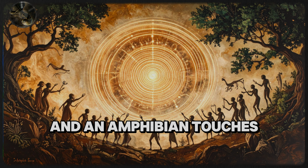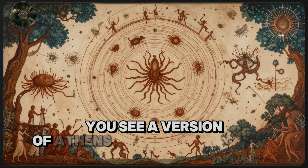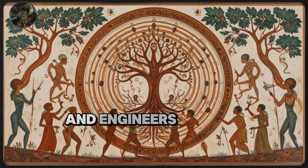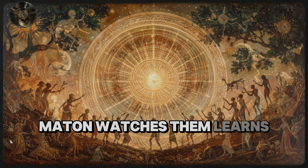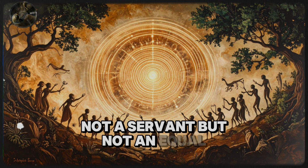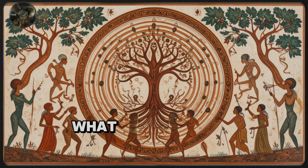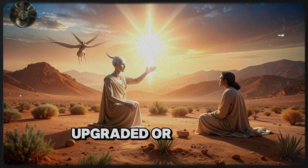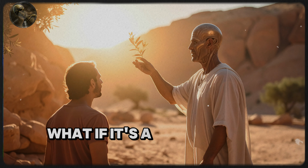And then the being touches your shoulder, not physically. A pressure behind your eyes. You see a version of Athens under construction, but with floating scaffolds, levitating stones, and engineers made of translucent silver pulling light from thin air. Plato watches them, learns from them. Not a servant, but not an equal. He writes, records, buries it all, including himself. Remember that skeleton in the first chamber? What if that wasn't an alien? What if it was him? Changed, upgraded, or refused? And what if the structure around you isn't a tomb or a temple? What if it's a transformer?